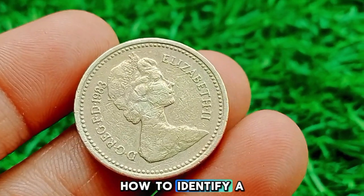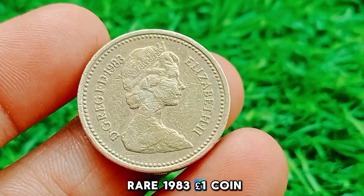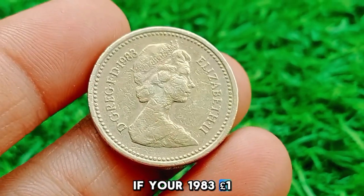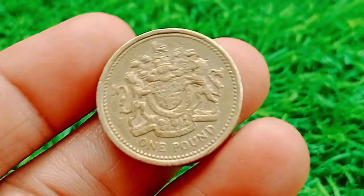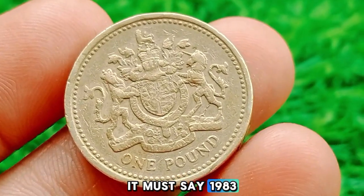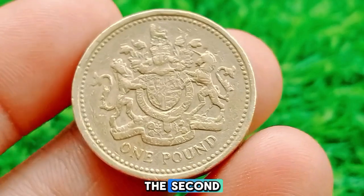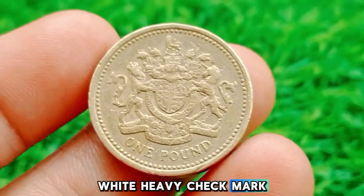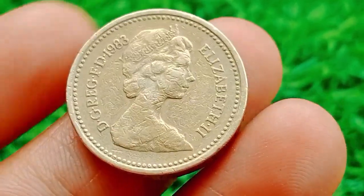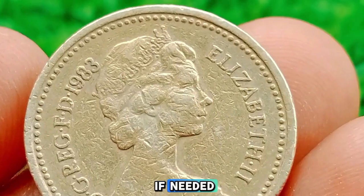How to identify a rare 1983 £1 coin? Here's how to find out if your 1983 £1 coin is a hidden gem. Step 1. Check the date. It must say 1983 on the front with Queen Elizabeth II. Step 2. Examine the edge. This is the most critical part. Use a magnifying glass if needed.